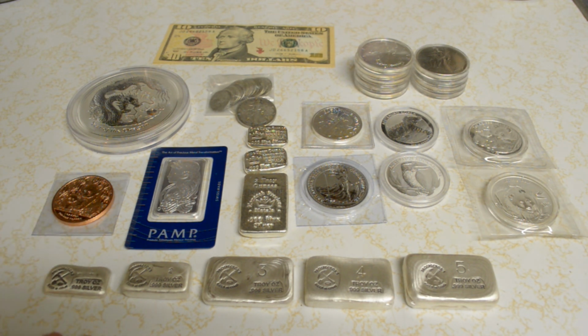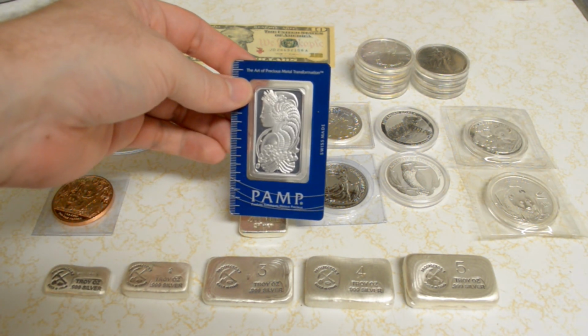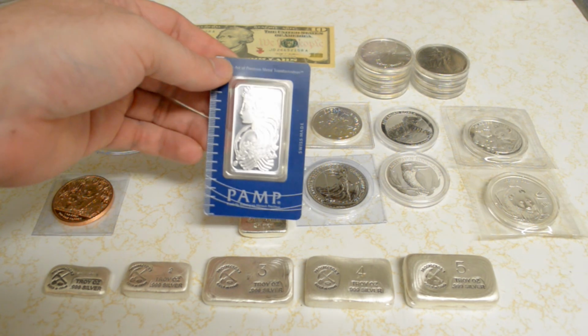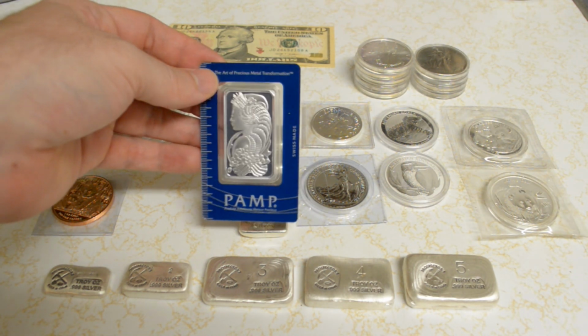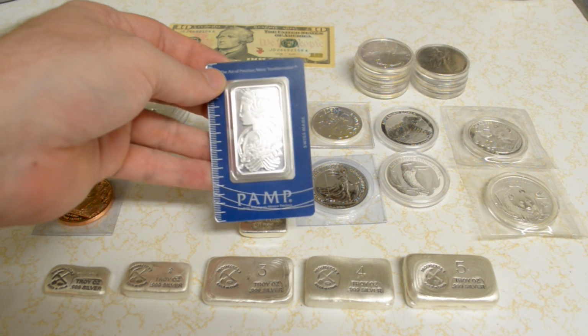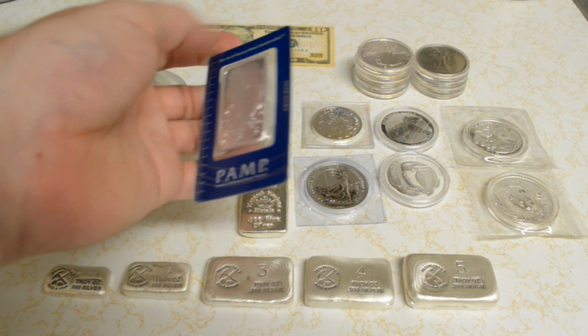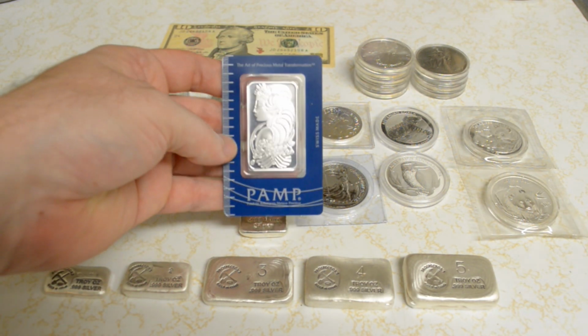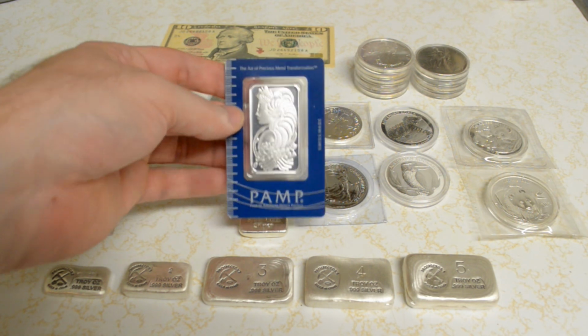Now, there's low premium in bars like these. Now, there's also premium bullion bars, or premium bullion of any kind. I would call this Pamp bar a very premium bar. So if silver's $28 an ounce, you're still going to pay close to $40 or more for a Pamp bar like this. Now, Pamp is a big name brand. It's very recognizable. Everybody knows its value.